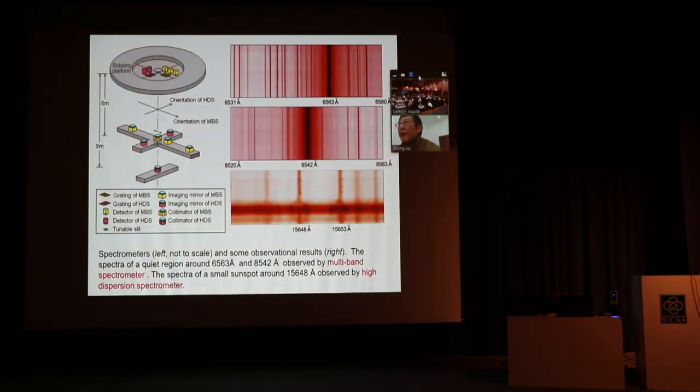Okay, here are some results of our spectrometers. The first one is HRF. The second one is Ca II. The third one is the near infrared one. You could see the Zeeman splitting like this. At this time, the slit is just put on a very small sunspot.